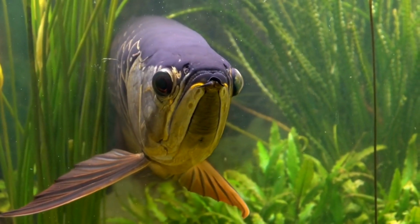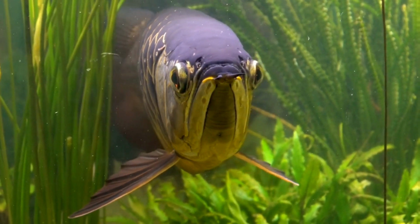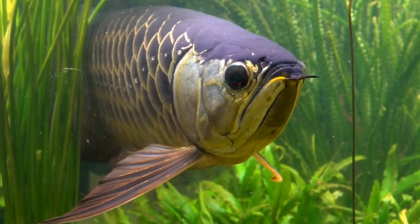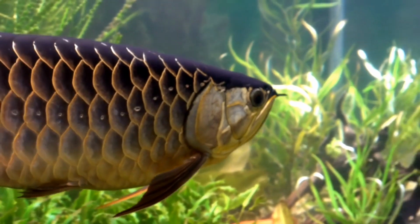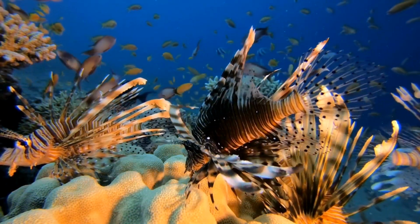6. Lionfish, Pterois. With its flowing, elaborate fin rays and bold zebra-like stripes, the lionfish is both beautiful and venomous, making it a captivating yet dangerous sight. 7. Betta fish, Betta splendens. Known for their flowing fins and vibrant colors, betta fish come in a range of hues, from bright blues and reds to iridescent green.